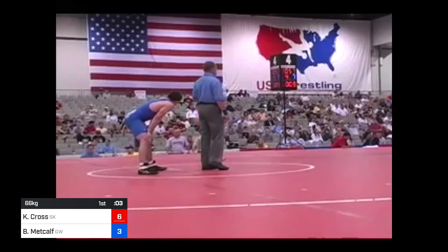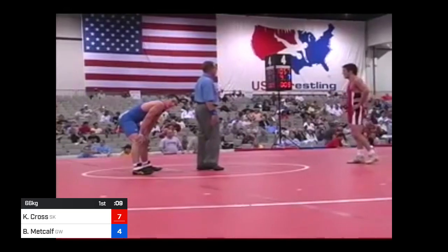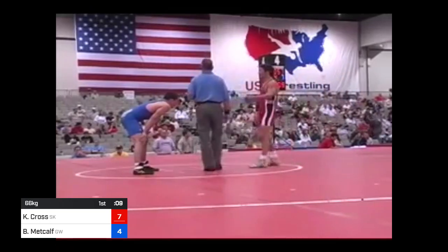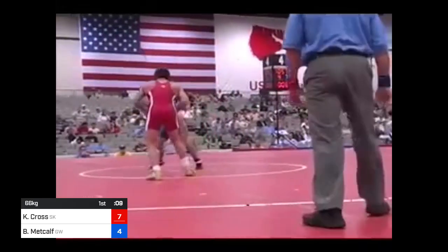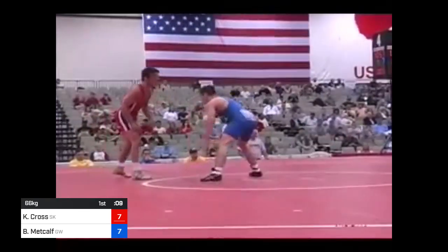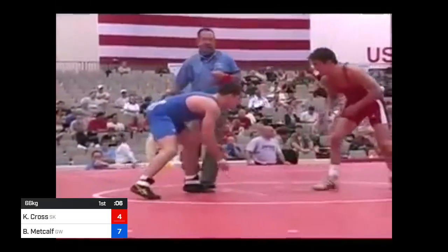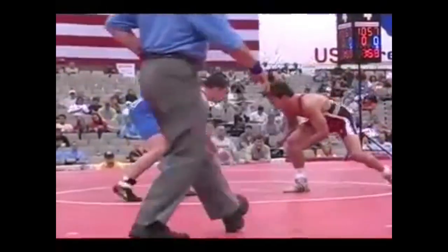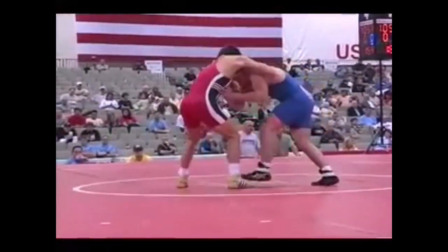So 7-4 now, the lead for Metcalf. They gave exposure to Metcalf. So Metcalf now leads 7-4. It's opposite on our scoreboard, but it is Metcalf in the blue with the 7-4 lead. And they will head to their corners for the break. So that sequence back there got a little wild. I think what they probably did was 2-2 on the exposure. And so 7-2 now. Double overs.